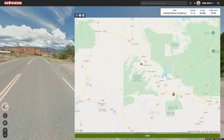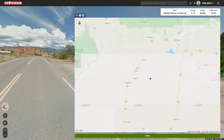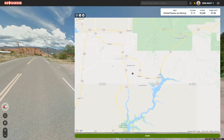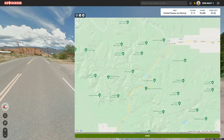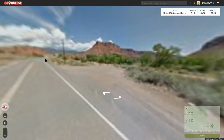Gateway, Gateway, Gateway. Red Mesa, Marvel, Klein, Breen, Hesperus, Durango, Oxford, Bayville, Southern Ute, Tiffany, Allison, Arbels, Chimney Rock, Pagosa Springs, Del Norte. Can we find a state road?